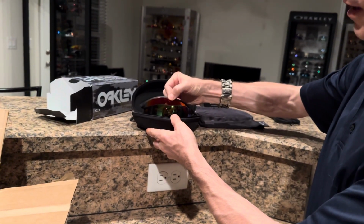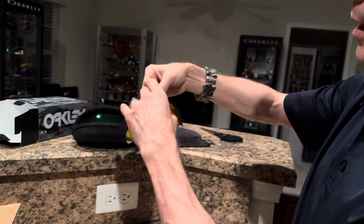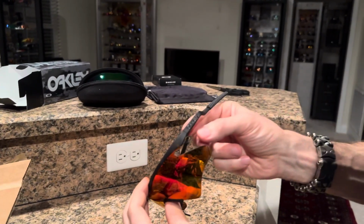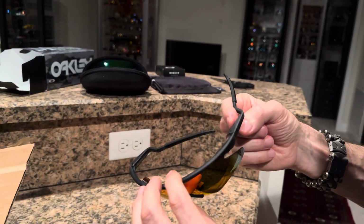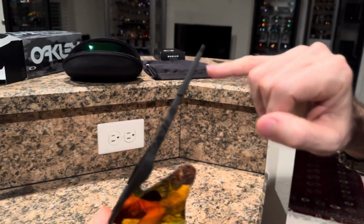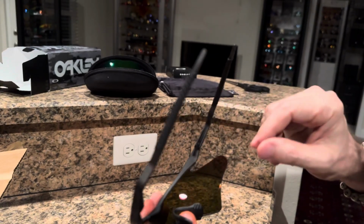I'm trying to remove these carefully because they're pushed into the case pretty well. And of course, these are heaters. These are Prizm Ruby heaters. And they have the old Oakley logo, the old Oakley script on the ear stems. So these also basically resemble Gen 1 M frames, except they have the extended hammer fang ear stems, and they have the reinforced hinges as well from the Gen 2. These hinges are kind of loose too, by the way, just an observation.